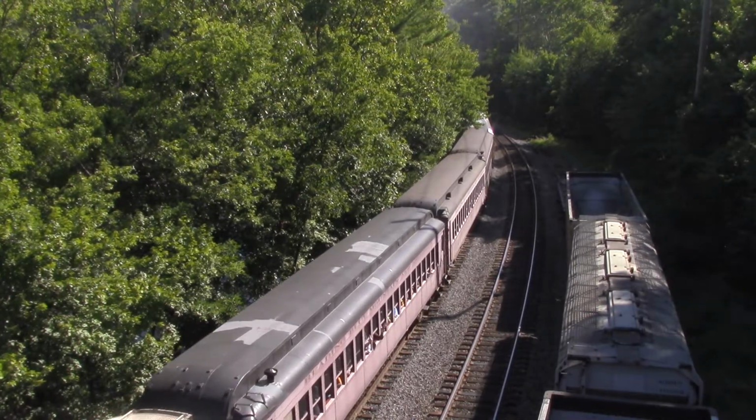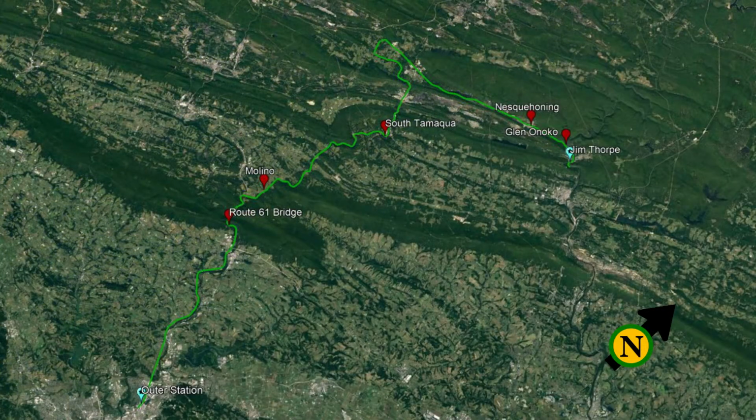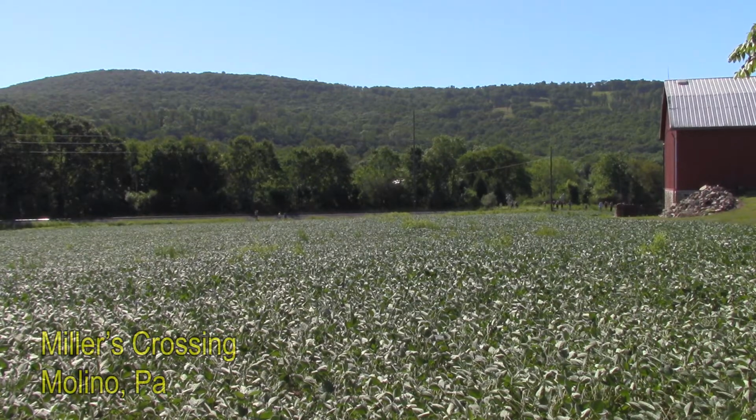We started on the Route 61 bridge just outside of Hamburg. After that, we're going to head up to Molino, south to Mocqua, Nesquehoning, and end our northern trip at Glen Onoko. Our next stop is Miller's Crossing in Molino.